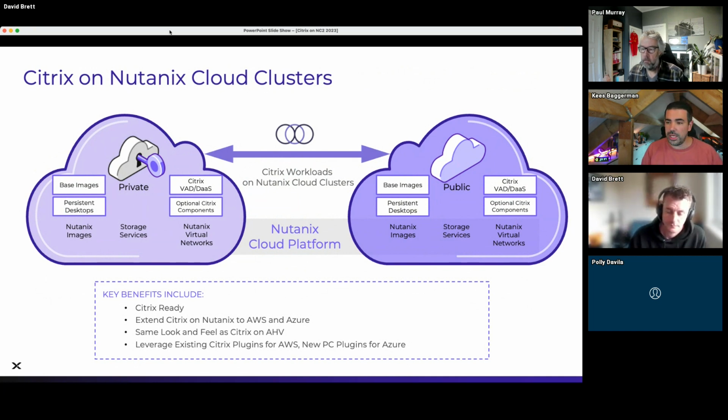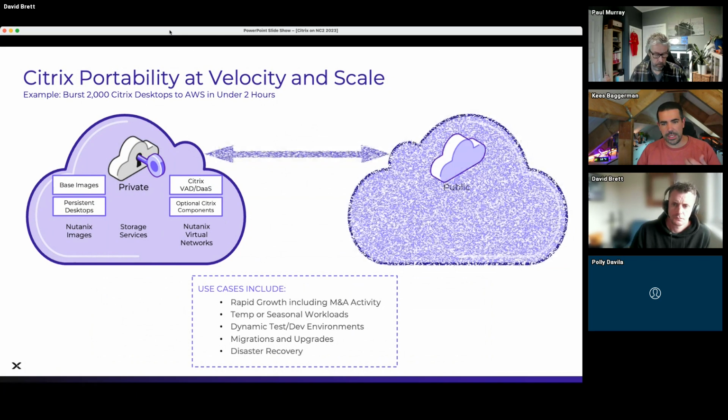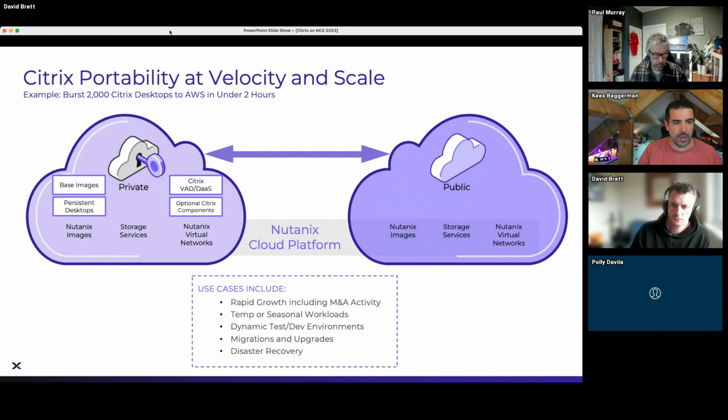If you're big on automation, then you can run the same scripts on-prem as you can do in public cloud. So from that point, it makes it really easy to move from one side to another because there's no changes and you're still leveraging existing Citrix plugins. It offers full support for MCS and PVS, as well as all the other optional Citrix components you deployed today. I think we can build out this slide and then move on to the next one, which is Citrix portability.